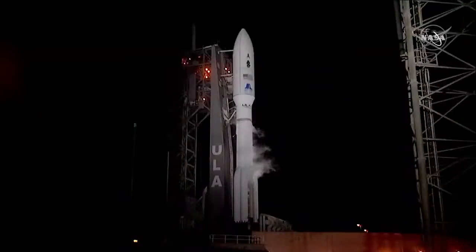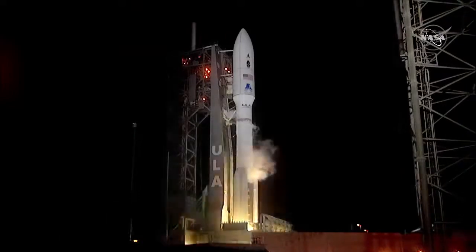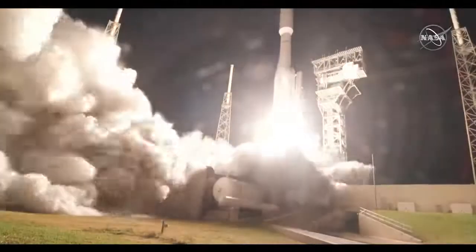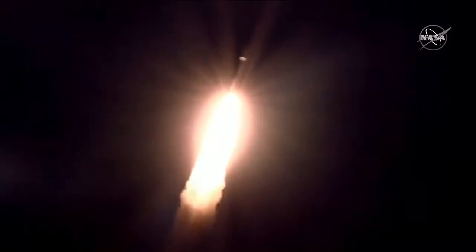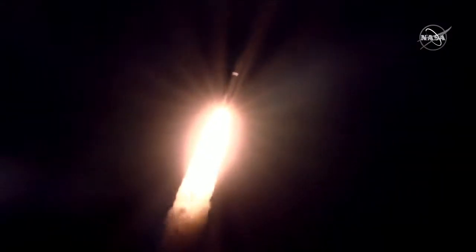T-minus 10, 9, 8, 7, 6, 5, 4, 3, 2, 1. And we have liftoff of the United Launch Alliance Atlas V rocket with the STP-3 mission for the United States Space Force. Vehicle has cleared the tower and is beginning the pitch over program. And the RD-180 is throttling down slightly as expected. Engine response looks good. And passing 20 seconds into flight, the PU system has gone to closed loop control. SRB chamber pressures continue to look nominal.